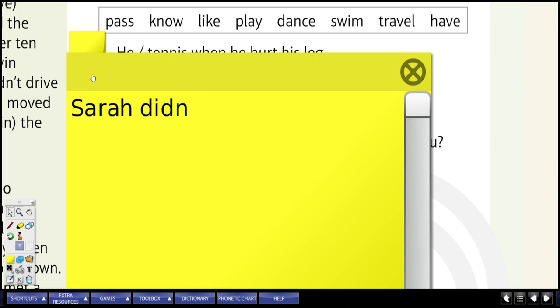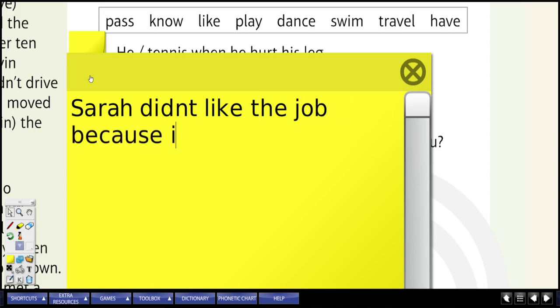Okay, so this is a different keyboard. I'm sorry, I need an apostrophe there too. Right. So Sarah didn't like the job because it was boring.